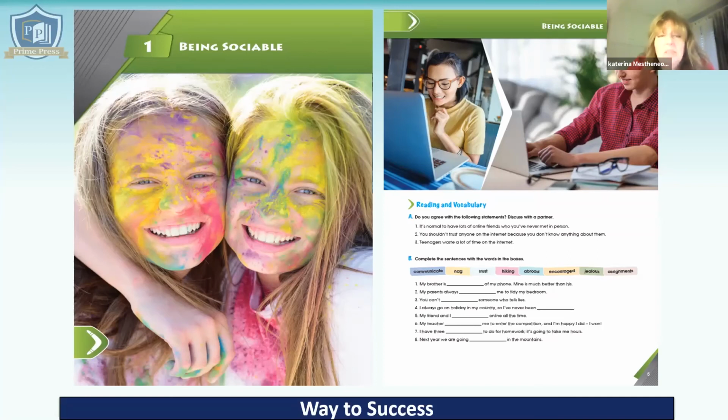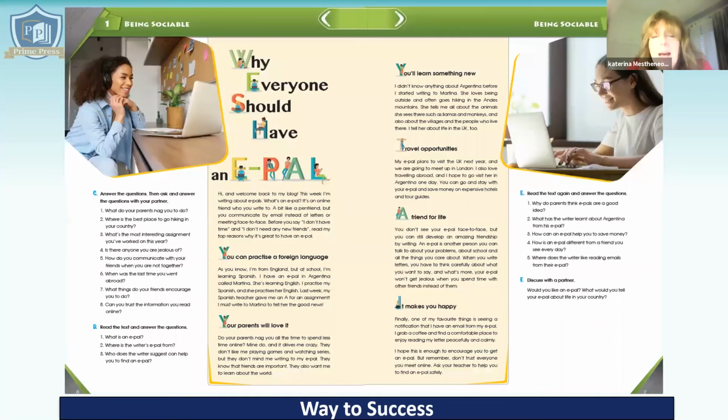It's in full color. It starts off with the poster page again. There's reading and vocabulary. This is new vocabulary, related vocabulary, but related, okay, to the topic of being sociable, but it's a different topic here. If we have a look at the next one, this particular one is about why everybody should have an e-pal. Okay, this is a nice text. It's a blog.